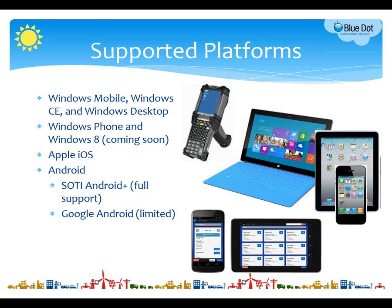On the Android side, it's kind of a mixed bag. Most of the major Android device manufacturers are using something called Android Plus. Android Plus provides full device management capabilities to Android-based devices. Not all hardware vendors, though, are using that. And a primary example are the Nexus devices.